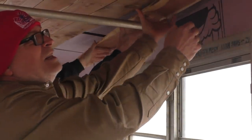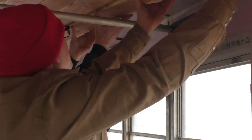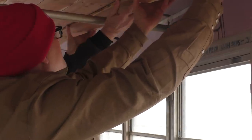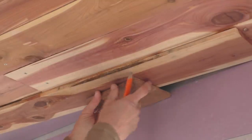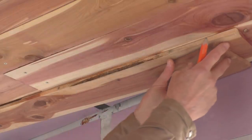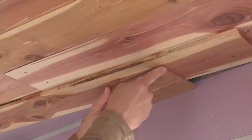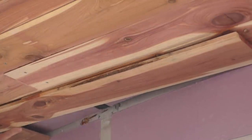Now, the trick is you put this board in, but you put it on top of the last board, and since Bart's here, if you just hold that there, right there, you got it? Yep. After that's there, then I can just take another board the same width as the one we're going to cut, and I can run a line using that board. Measure my distance, and there's our cut.